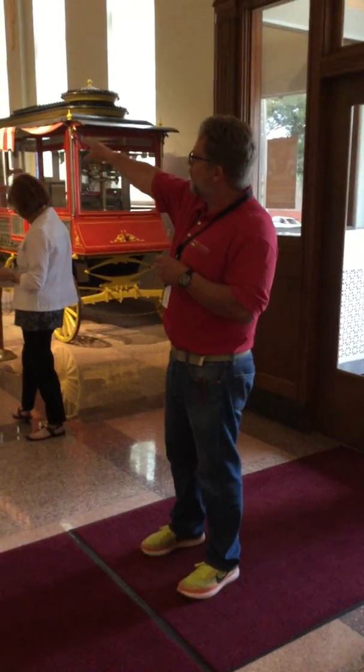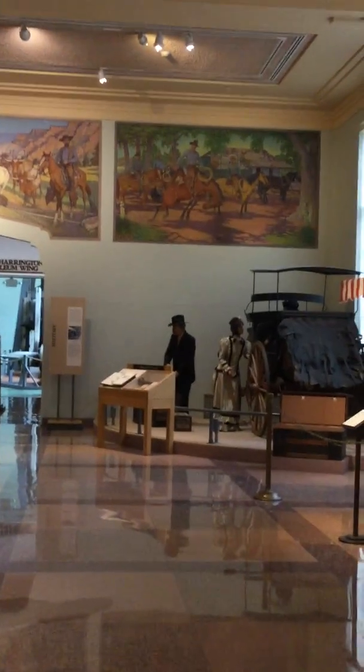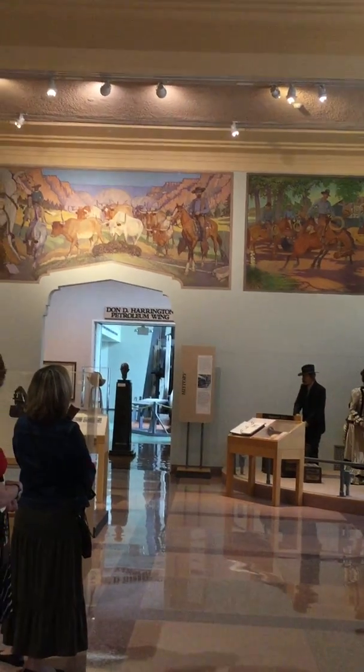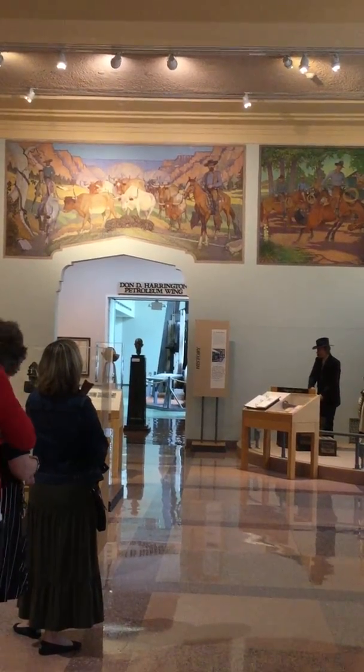Now, the saddle that Goodnight's riding in the mural, for example, in 1934, he didn't get that, and that's supposed to represent 1876 when he brings the first herd in, right, June. He didn't get that saddle until about 1902. That's that saddle right over there, right? But that was the whole idea, to put the objects in the murals.